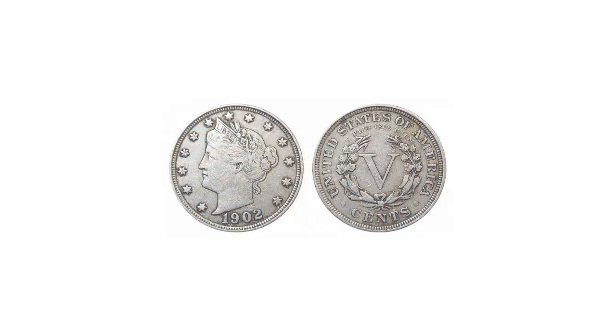Now on to 1883 and the release of the Liberty nickel. Oh yes, I said the nickel. This is the nickel as we really know it.